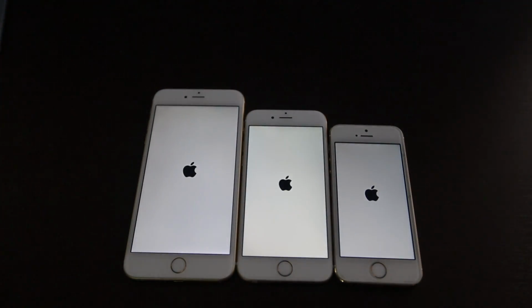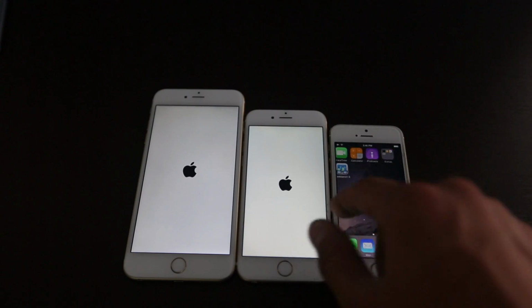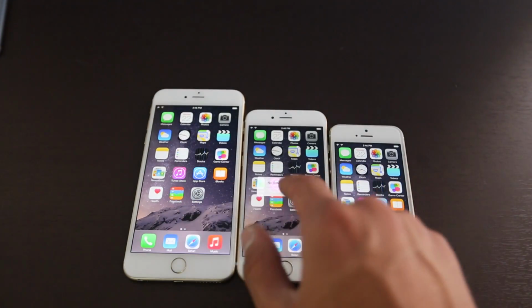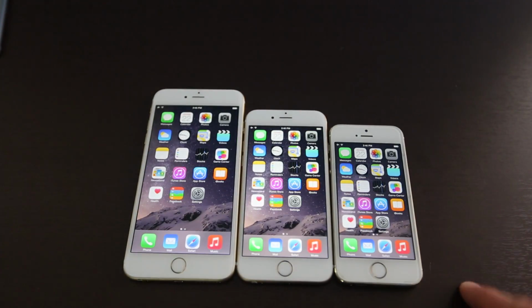Anyways, as we see, the iPhone 5S is actually the very first one to boot, and it's usable a full maybe 5 seconds before the other devices, and they'll obviously start up at about the same time because they do have the same processor powering them. So I found it interesting. The 5S, maybe it's because it has less stuff on it, but the 5S does boot faster than the other devices.